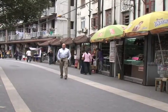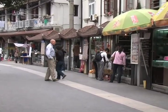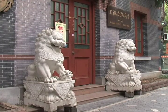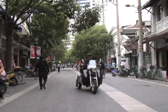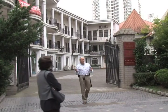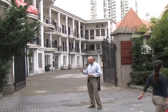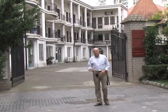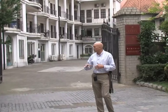This really is just a charming and delightful place to take a walk. This was just a Chinese government building back in the 1930s. But when the Japanese came in, this ended up to be their headquarters for the military. These were their offices right here.